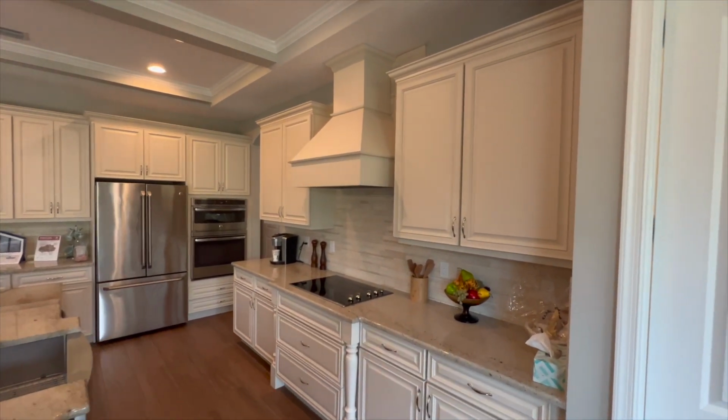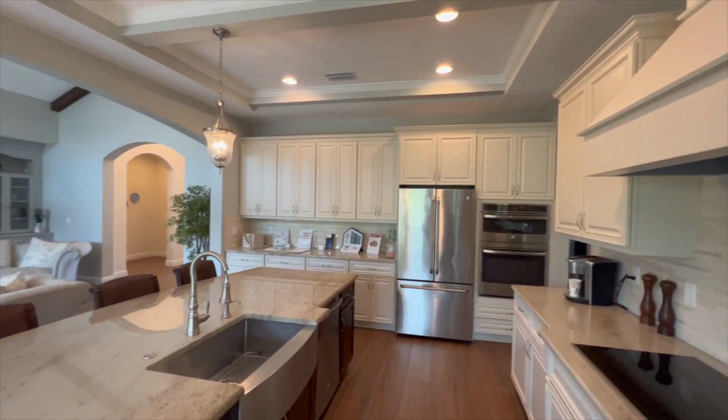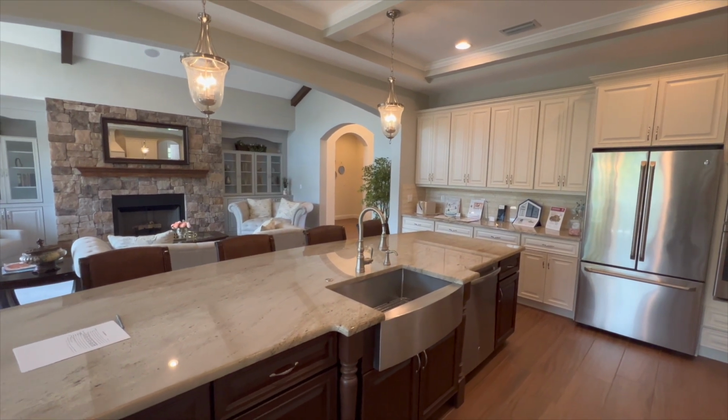This home really has so much to offer and is a luxurious example of what this builder can do. And in case I haven't mentioned it yet, you can even build these custom homes in Palm Beach County.